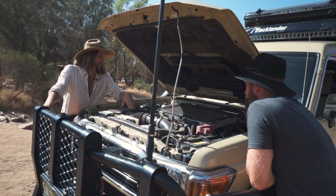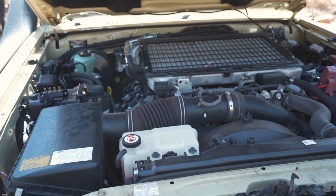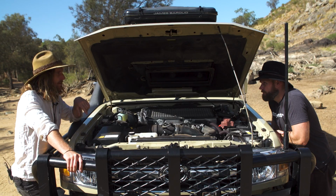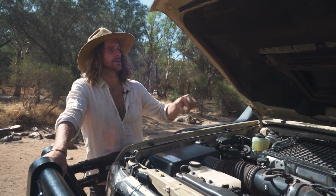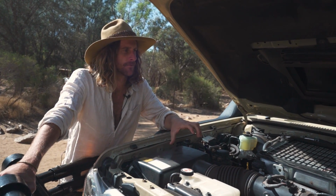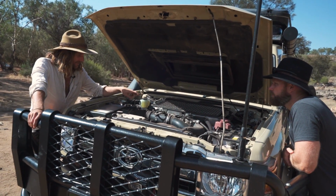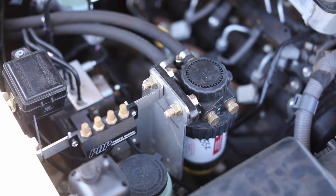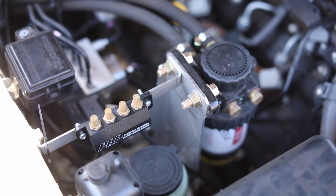So as you know, 4.5 litre V8 turbo. I haven't done too many mods to it. I have had a remap from Manta, and I also had a 3-inch exhaust put on with that just to give it that little bit more. And then PDP, I've done the dual fuel filtration kit, along with their diff breather kit, which mounts just next to it, keeps it nice and tidy.